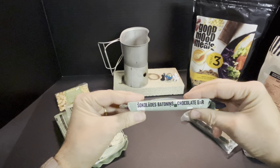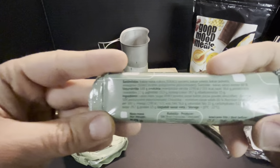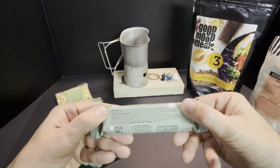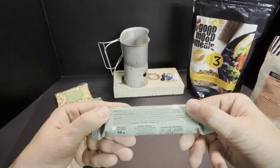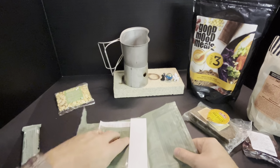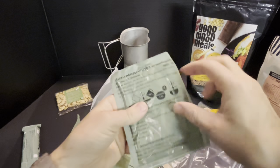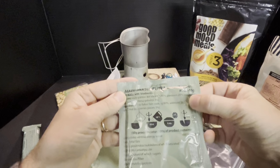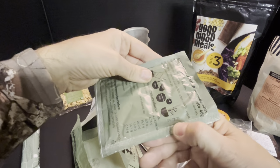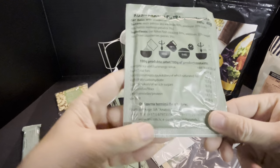We have a chocolate bar, 50 grams, best before 2025. All of our details there. Cocoa mass, sugar, whey powder, cocoa butter. Does not say what the percentage is, so it may just be a generic-ish chocolate. Oh, a little accessory bag. That's nice. Oh, and that would be our oat flakes with blueberries, 40 grams. 100 mils boiling water, wait 8 minutes, best before 03/12/2024. And there's our production details on there.